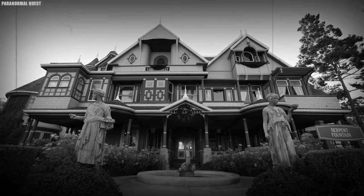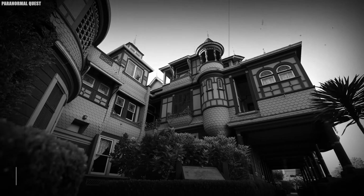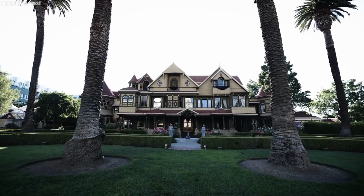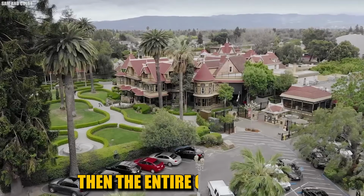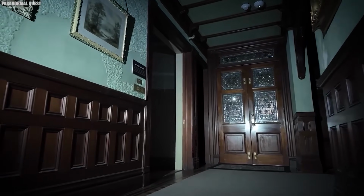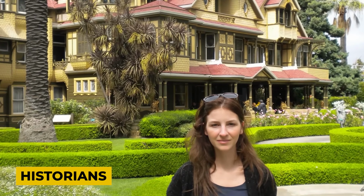What if 13 was not a superstition? What if it was a system, a signature, a tag, a way of marking and tracking her own work through a structure so vast that no human memory could hold it? And if that is true, then the entire ghost story starts to fall apart, which, as it turns out, is exactly what historians found when they went looking for it.